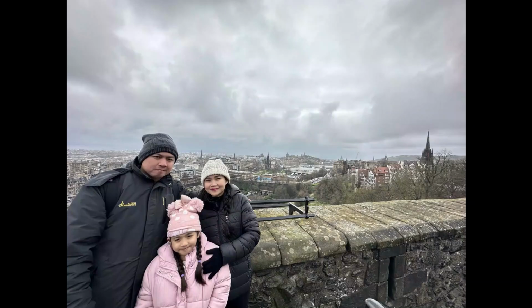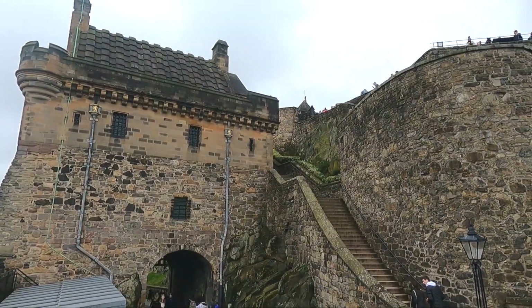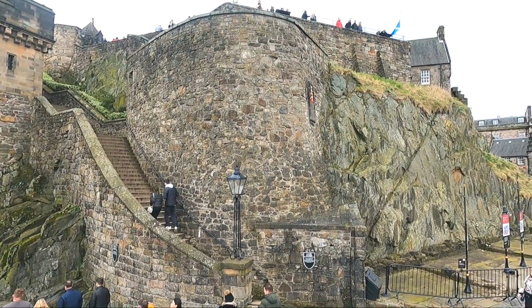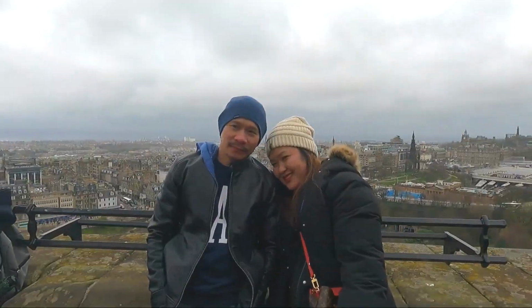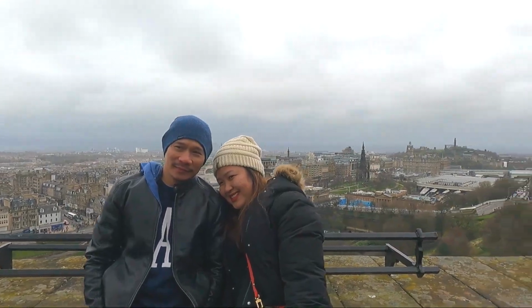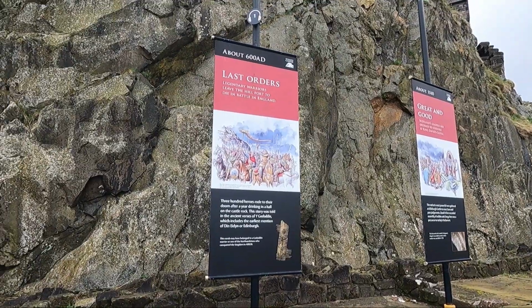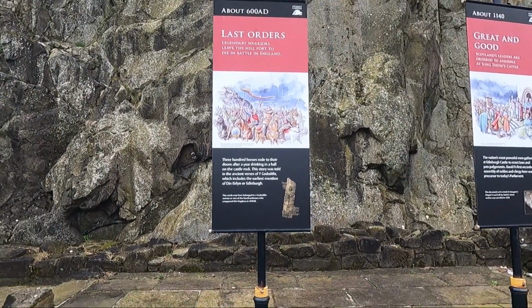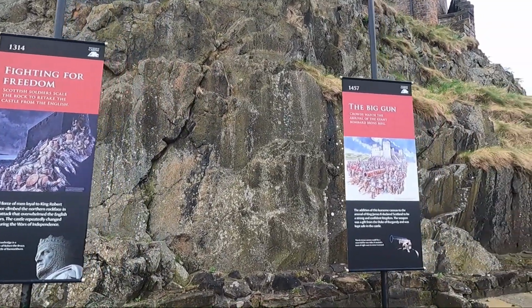The castle is an ancient fortress located on the Castle Rock, a volcanic rock formation that dates back over 340 million years. It has been a site of human habitation since at least the Iron Age. There's some banners. They say something.